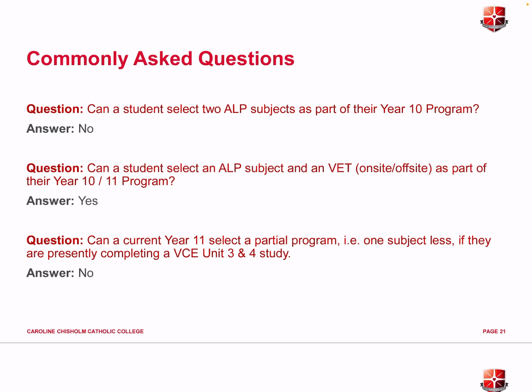There might be circumstances where we do permit it, but those circumstances are only where students have multiple 3 and 4 sequences completed, and these are normally external to the college. Even in those cases, we look at their results and gauge whether their results are of a high standard. So they want to get 40 or more for both of those undertakings for us to consider reducing their load.